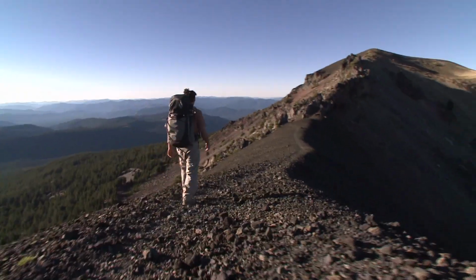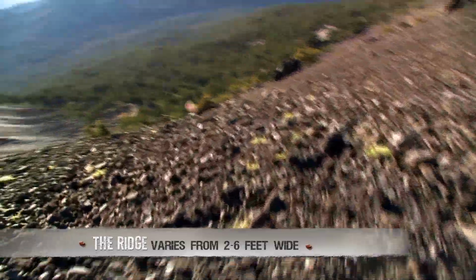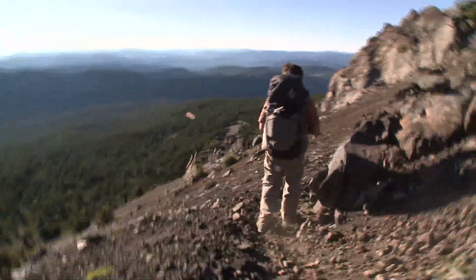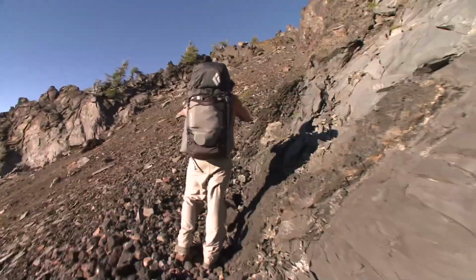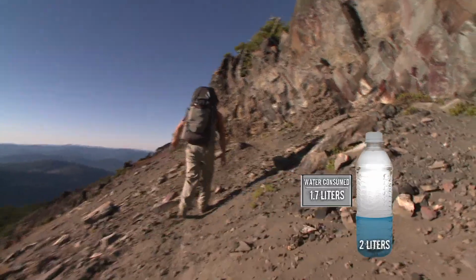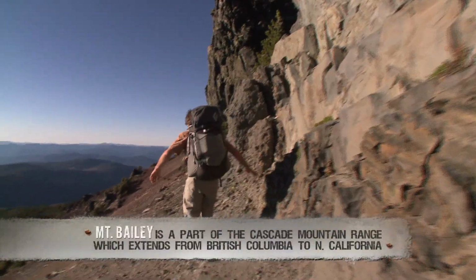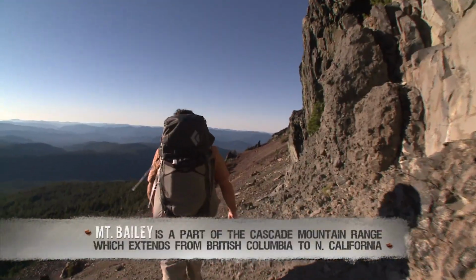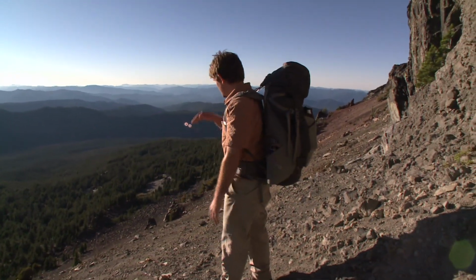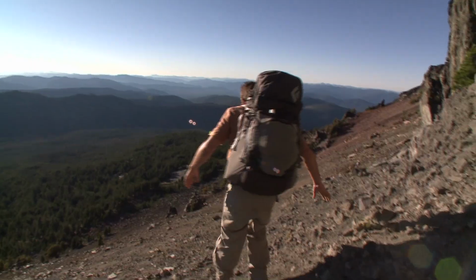The final ridge that leads up to the top of Mount Bailey offers no railings, just a steep drop-off on each side. The loose rock and dirt make for an interesting path. Every step is definitely thought through. With no trees for shade, the sun is beating down on me and my limited water supply. On this west side, right along this cliff face right here, it's really sketchy. It's a long, steep slide down, and not the best footing either.